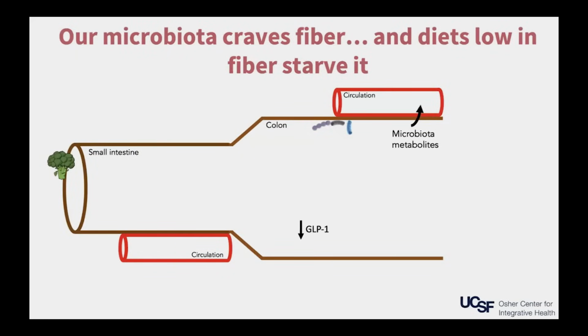And what happens when we don't eat fiber? A diet low in fiber really starves our microbiome and diminishes its ability to make beneficial metabolites. So what happens is, when you lack fiber, these simple carbohydrates are more quickly absorbed into circulation. You have decreased GLP-1 expression. Your microbes become lower in density, and the beneficial microbes that degrade fiber are lost. And these microbial metabolites that we depend on to promote health are also lost.